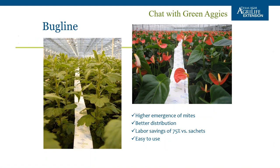Now what BioLine also then did is they developed what they called Bugline, okay? So they took a strip of the Geminis, and depending on the type of mite, it's either every other sachet or every third one that's filled, and it's pulled out over top of the crop. So you can see improved emergence, better distribution, labor savings. One of the biggest problems for a grower, that's their biggest cost. So this 75% saving versus having a team go out and hang sachets is a big win for the grower.